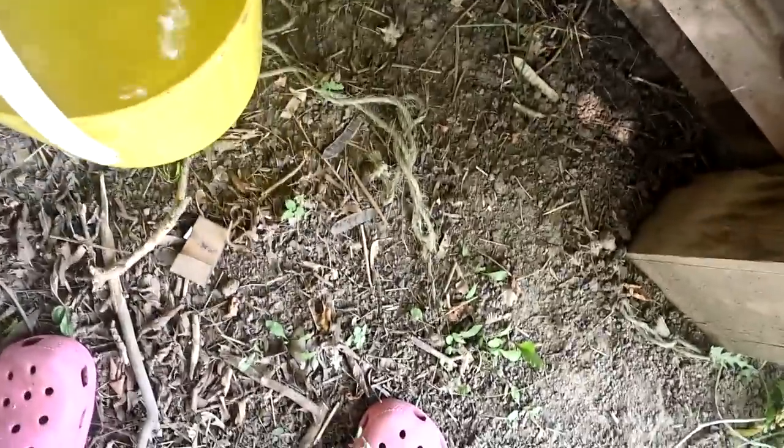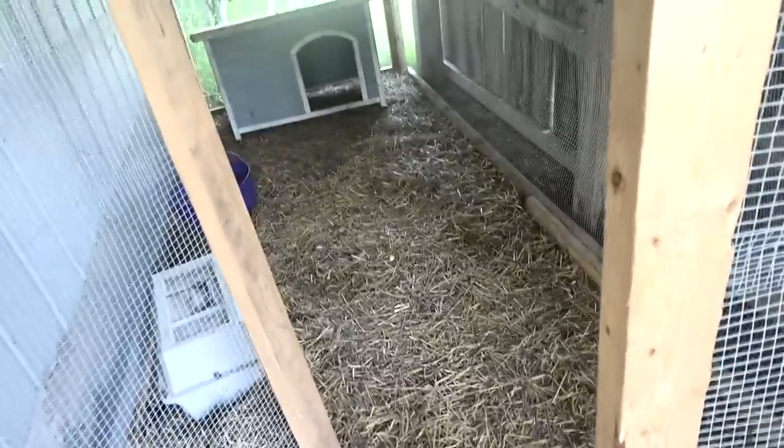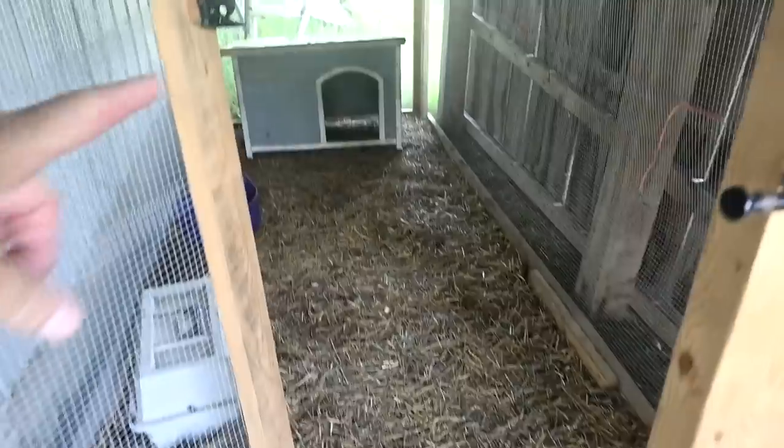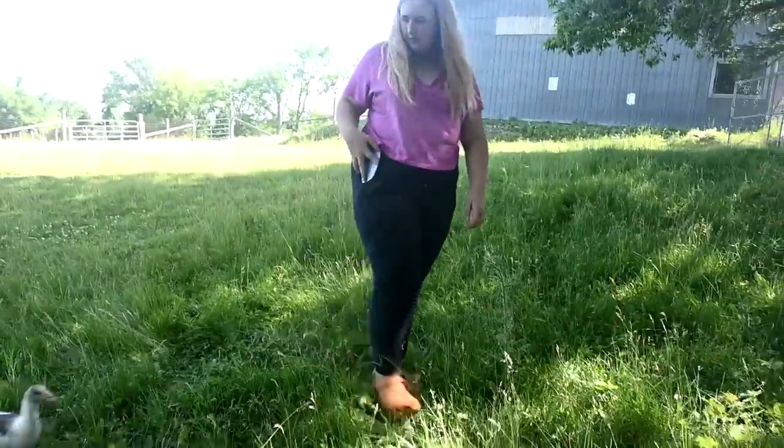Because it's shady over here and I want them to learn to come here for home. I'm gonna get a rake and rake up all this stuff too. So basically they're going to be able to come in here. I forgot their food at home. I thought I had it in the van. So they're going to be able to come in here and get their food, but they don't eat that food much. They love the grass.